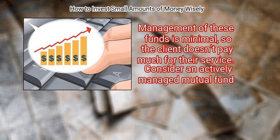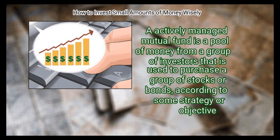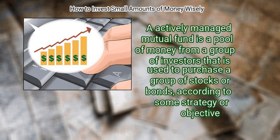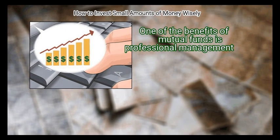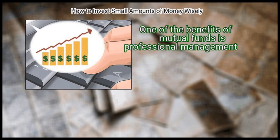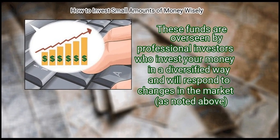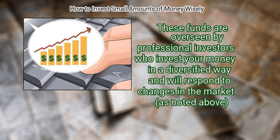Consider an actively managed mutual fund. An actively managed mutual fund is a pool of money from a group of investors that is used to purchase a group of stocks or bonds, according to some strategy or objective. One of the benefits of mutual funds is professional management. These funds are overseen by professional investors who invest your money in a diversified way and will respond to changes in the market, as noted above.